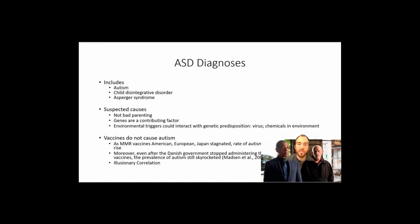ASD diagnosis includes autism, childhood disintegrative disorder, and Asperger's syndrome. So the DSM has grouped these together, and there's not a difference between autism and Asperger's within the DSM-5. Suspected causes: not bad parenting. It could be genes, again, complicated, whatever that means. Environmental triggers could interact with genetic predispositions, such as viruses or chemicals in the environment. And most importantly, out of all this, vaccines do not cause autism.